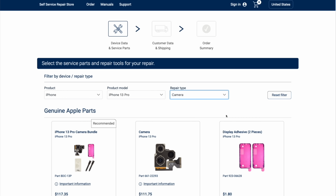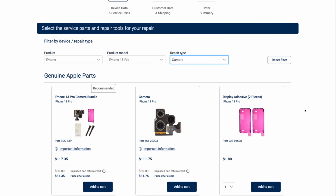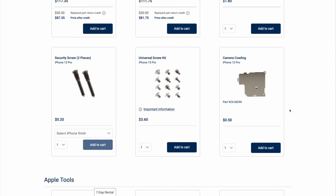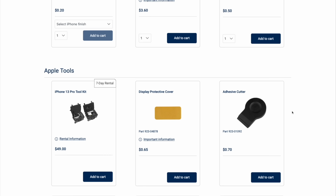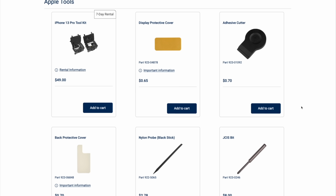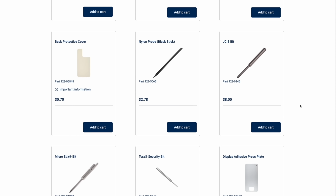And let's start with the good news. Apple's announcement points out that the parts ordered through this new system are identical to those used in its service centers at the same price, and the tools are the same that their technicians use as well, which you could either buy or even rent for $49 if you prefer. That's pretty cool. But then there are also a few odd details.